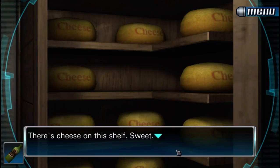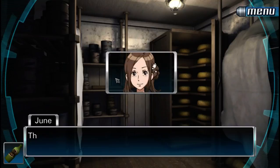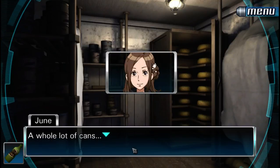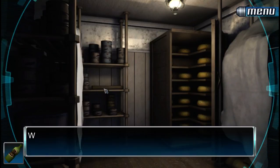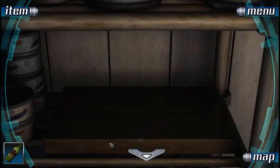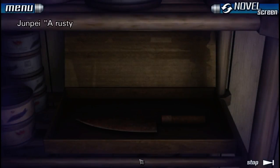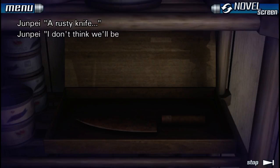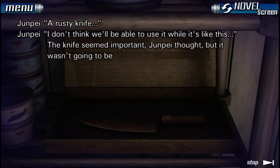Oh man, there's cheese on this shelf. Sweet. So much stuff in here. A lot of cans. It's probably a pantry. There you go. A knife. A rusty knife. I don't think we'll be able to use it while it's like this. The knife seemed important, Junpei thought, but it wasn't going to be much use the way it was.